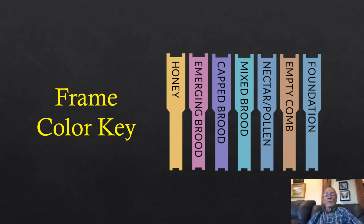Now, so that you can better understand what I'm talking about, we came up with a template, and I can populate nuc boxes with these templates, and so you can see the progression of what we do and how the bees progress in the brood factory.